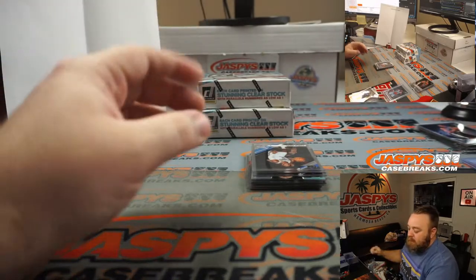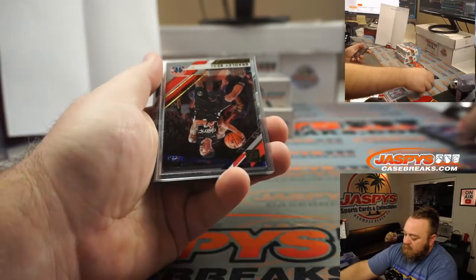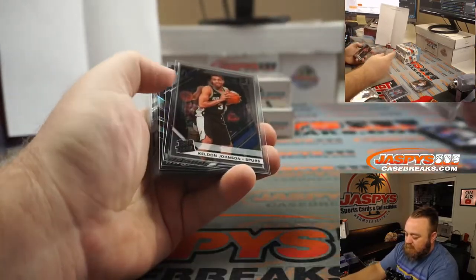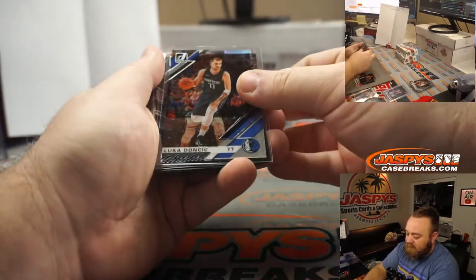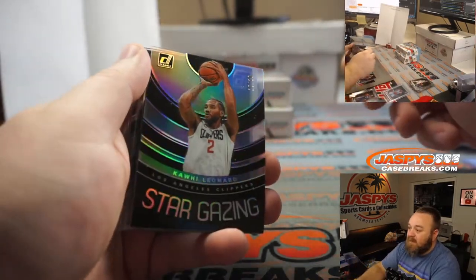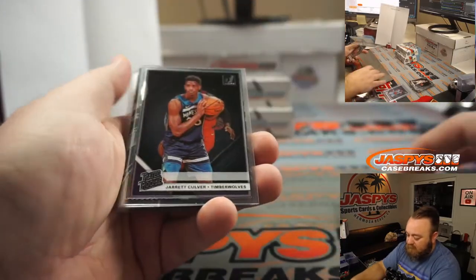It's shiny. Shiny means good. Chris Paul, Devin Booker, Bradley Beal, gold, Jaxson Hayes, Keldon Johnson. He's crushing it so far. Luka Doncic, Rudy Gobert, and Kawhi Leonard, 10 out of 10. Nice Stargazing there. Super low numbered. Great looking insert.